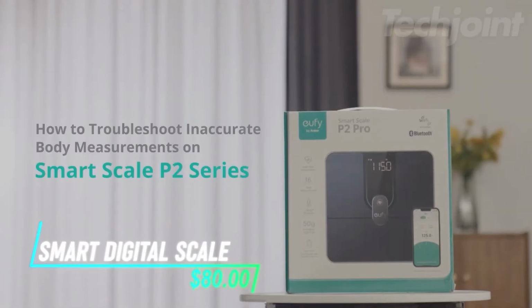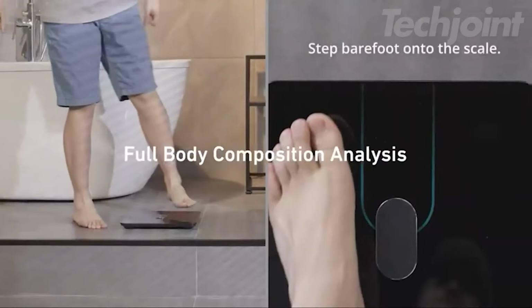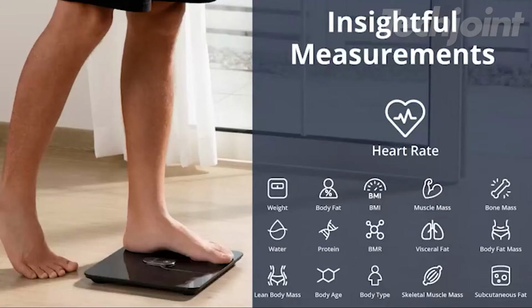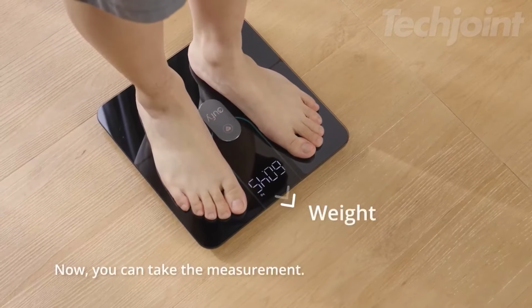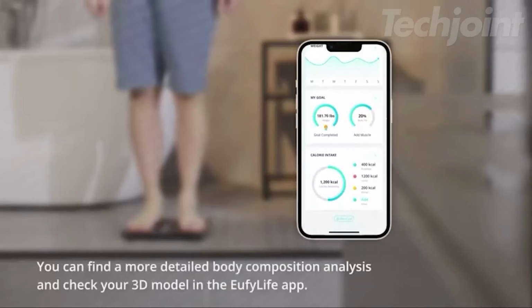Transform your health journey with this smart digital bathroom scale. It offers a comprehensive analysis of 16 body measurements, including weight, body fat, BMI, muscle mass, and heart rate. The advanced technology ensures high accuracy with sensitive sensors, detecting changes as small as 0.1 plus.